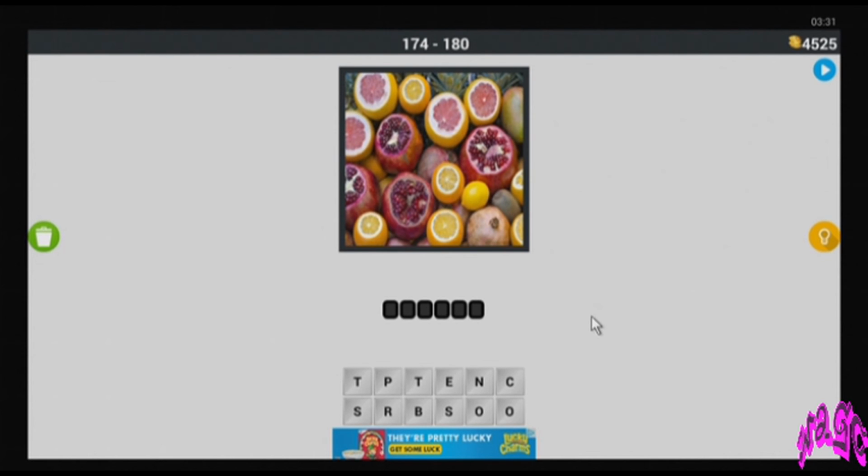Obviously, because we've already had one fruit, and this is fruit, and it can't be vegetable because it's not long enough, and we don't have letters for it. Okay. So we do have the letters for, if you can see, we got two T's, R and O, E and an N. Assuming that these are fresh and they're not rotten.